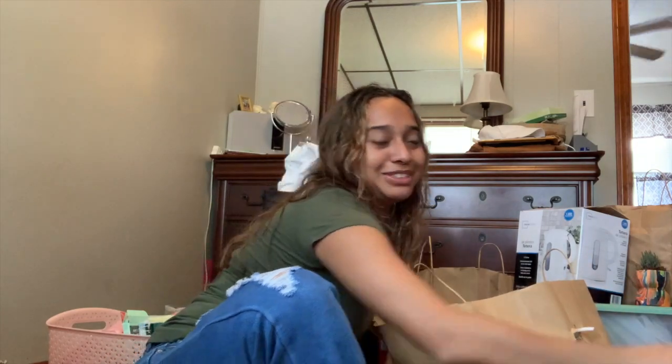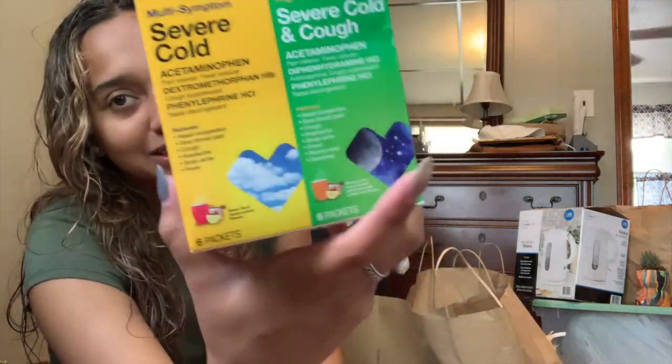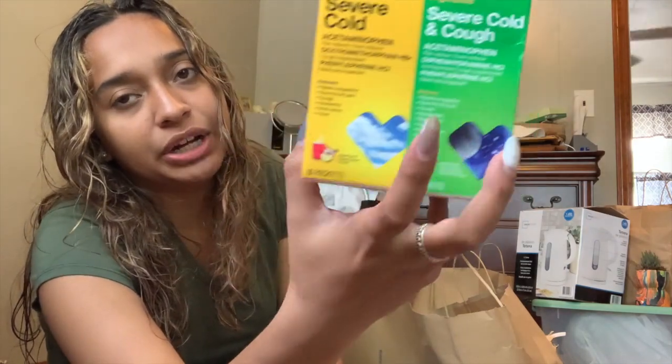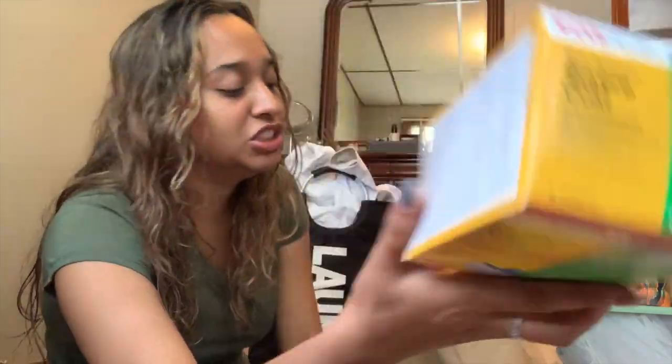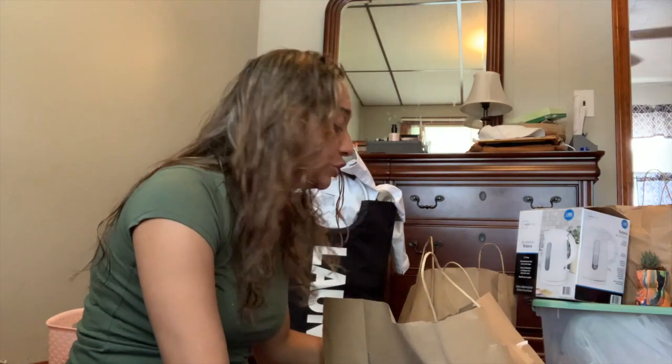Okay, that just ripped. That's okay. So this bag, I got tea. I love drinking tea at night. So this is one of the teas, just in case you get sick. You can drink this tea in the morning. You can drink it at night. It really helps a lot. I still have to buy medicine too, but I got that. I have to buy more tea too.